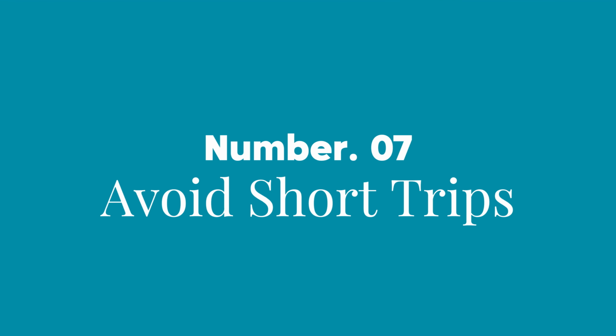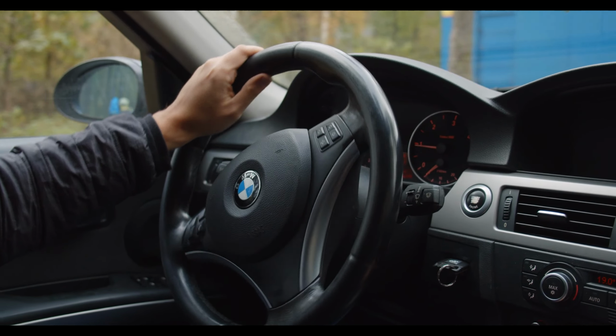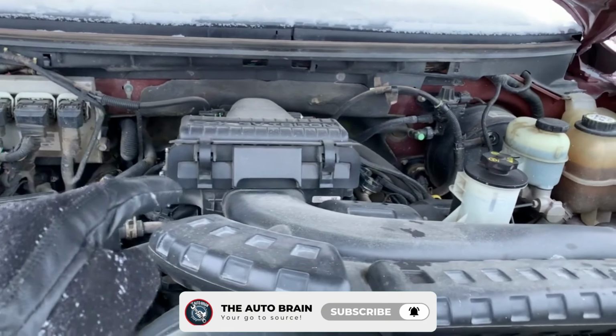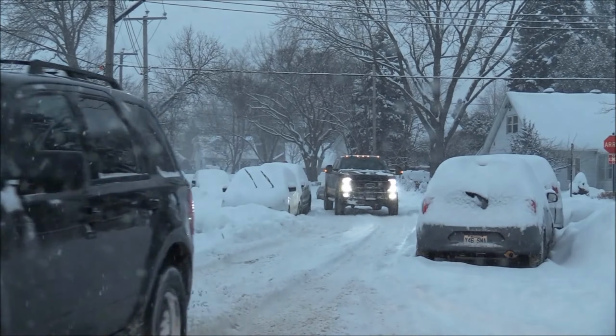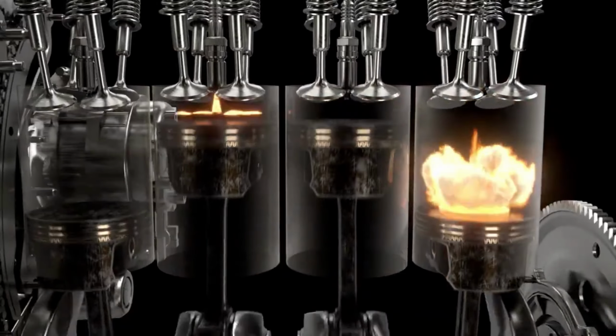Number 7. Avoid short trips. Taking frequent short trips may seem harmless, but they can quietly destroy your engine over time. Here's why. When you start your car, the engine needs time to warm up to its optimal operating temperature. During short trips, the engine often doesn't get the chance to fully warm up, which prevents the oil from flowing smoothly and lubricating key components.